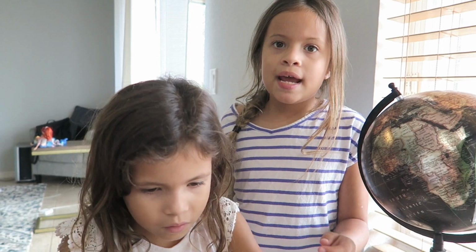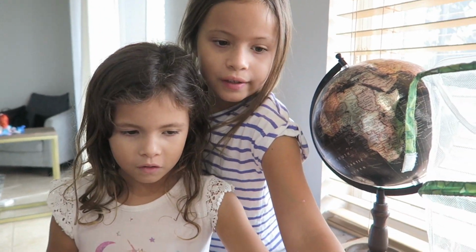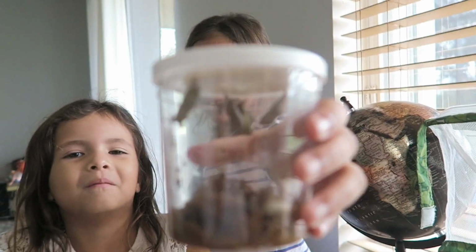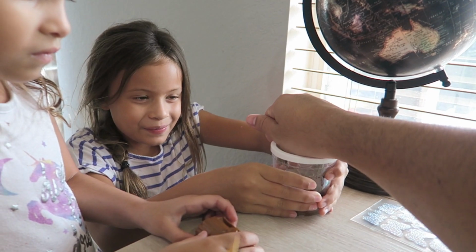A couple of days. And now they're already in their chrysalises, or cocoons! When they're making it, it's called a chrysalis. When they're done, it's called a cocoon. So we're gonna go ahead and open it and transfer.